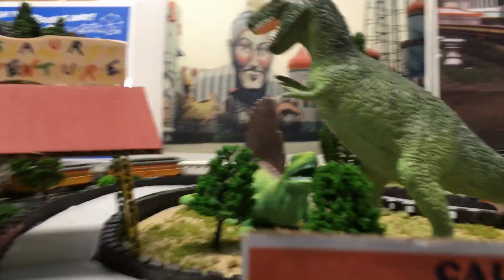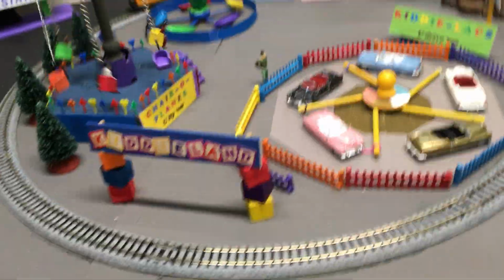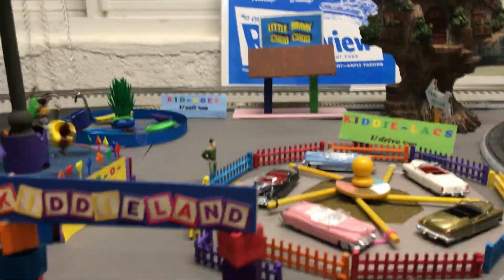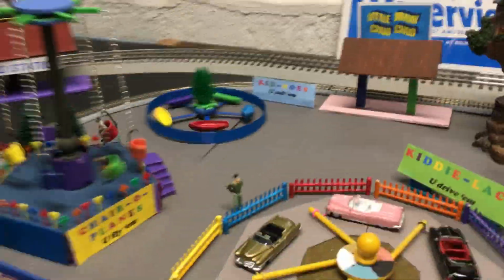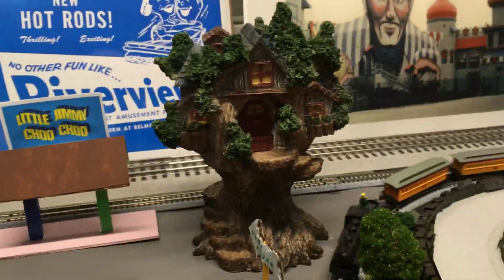Then further over here, you can see some dinosaur tracks. And there's a caution sign that you can read on your own. Here's some people waiting to go on the Dinosaur Adventure at Jimland. And then here is Kittyland. Kittyland is a little area for the kids. They can drive the kitty lacs, they can fly the charoplanes, or they can sail in the kidnoos. And then here's the Little Jimmy Choo Choo. And here's the treehouse they can climb.